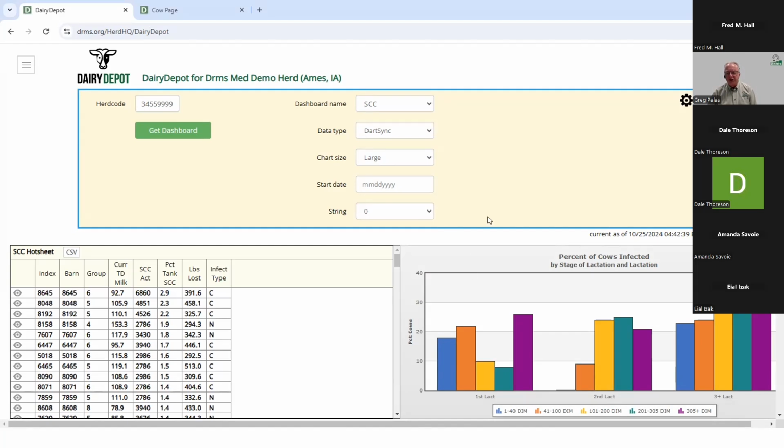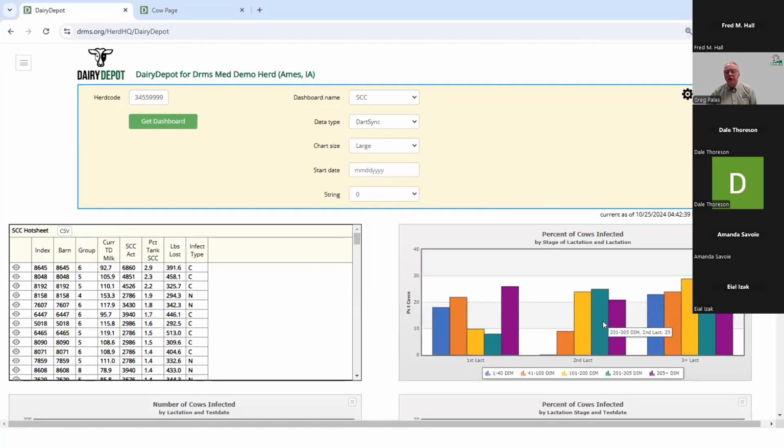And so you can create your own type of dashboards. On this particular one here, this is looking at infected rates to see if your percent infected happens to be your older cows, your fresh cows. In this particular case, we're seeing a higher infection rate. Usually you would expect your lactation 1 cows to be your best cows. Here we're seeing lactation 2 as where our better cows are. So start questioning, why is there a higher infected rate on the lactation 1 cows than lactation 2? Obviously, the lactation 3 cows is quite often where you see most infections.